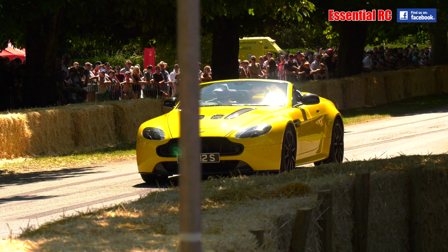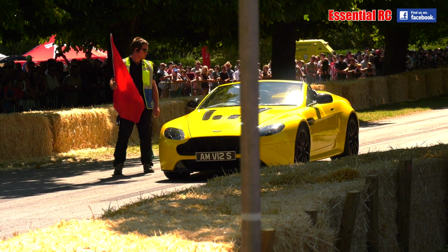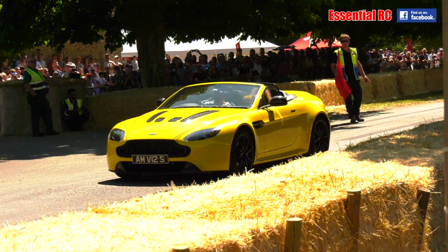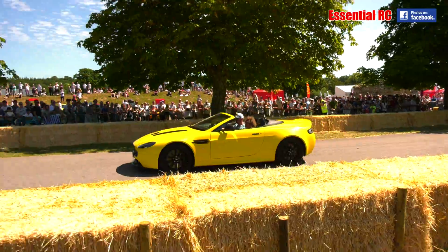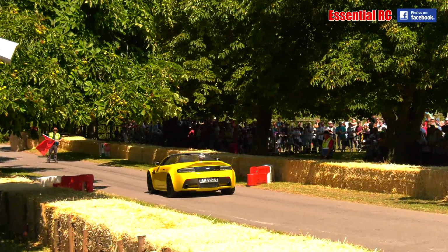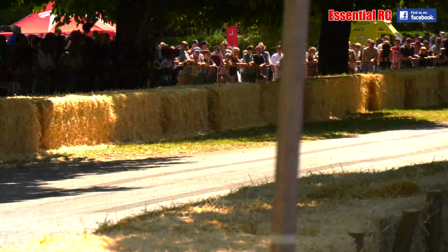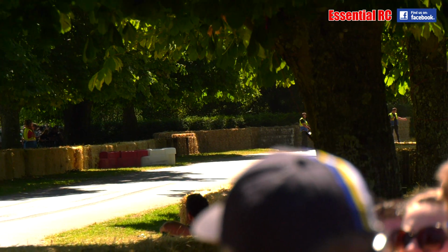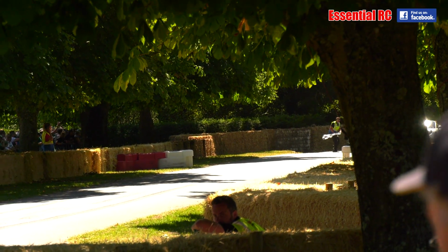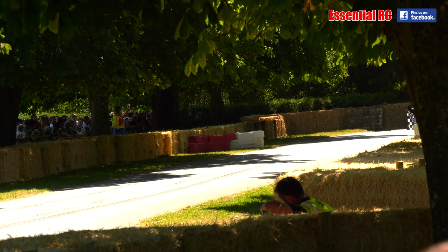Our Aston Martin Vantage convertible V12S, the 6-litre V12 engine, naturally aspirated. You'll be doing more than 205 miles an hour in that car before it runs out of car. Now, I do believe all our drivers are meant to stop before they start on our start line. Obviously our driver there was a bit too keen.